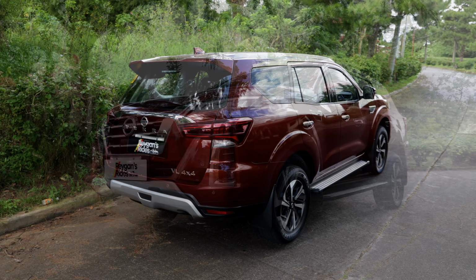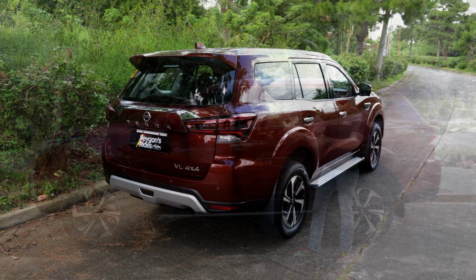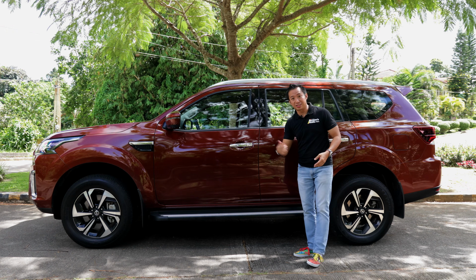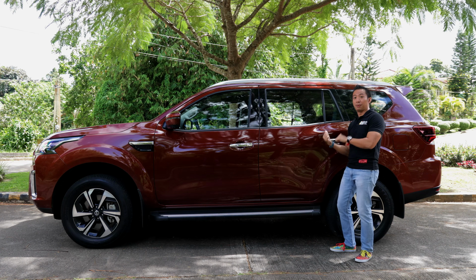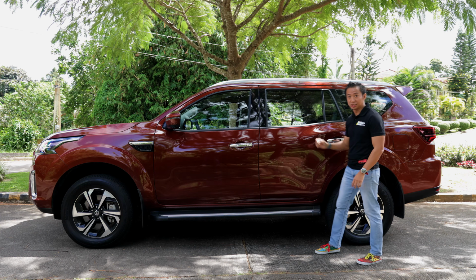But here's the thing. You see, most of the owners of the Terra VL 4x4 here in the Philippines would probably not even take this SUV off-roading. Heck, a good lot of these owners will even be sitting at the back seat of this SUV while there's a family driver who's seated in the driver's seat.